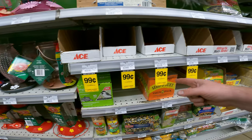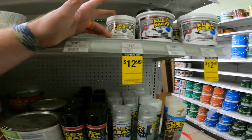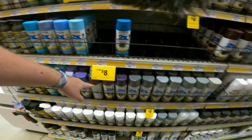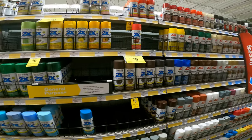Item number 1838747. We got 11 ounce of bird suet, 99 cents. I was gonna record the Flex Seal. I don't know, maybe it's a good price, but dude, we still have the 2 for $8 on all the different Rust-Oleum sprays. I'm kind of excited about this. I think we should just get one and paint my car, see what happens.